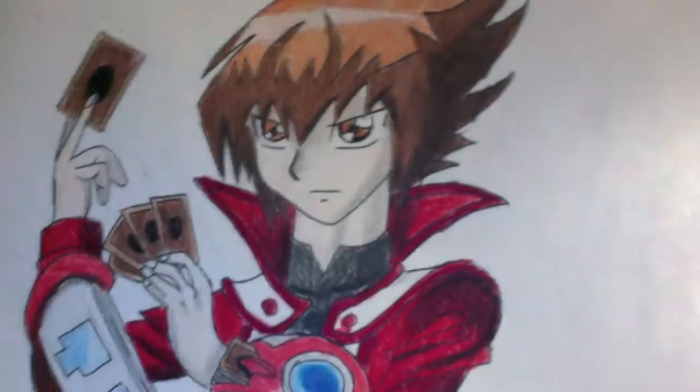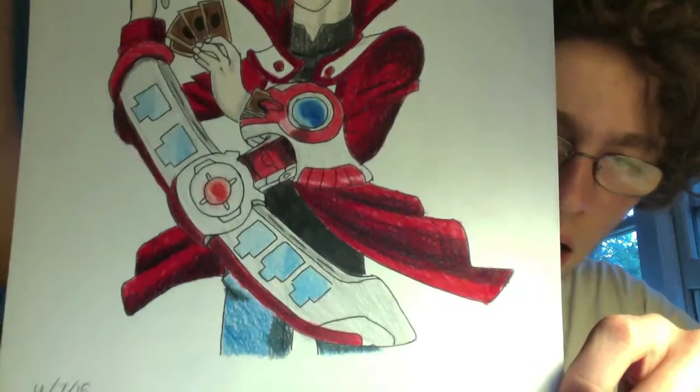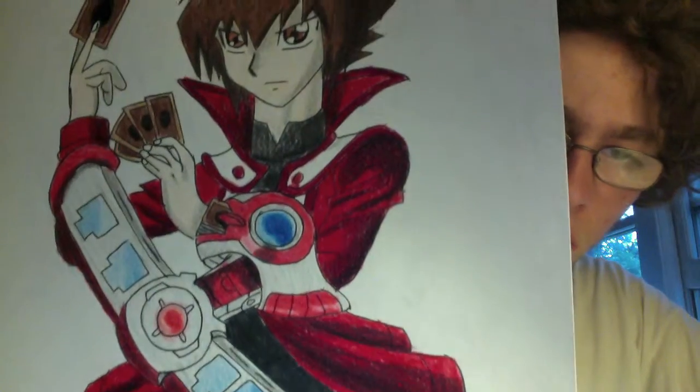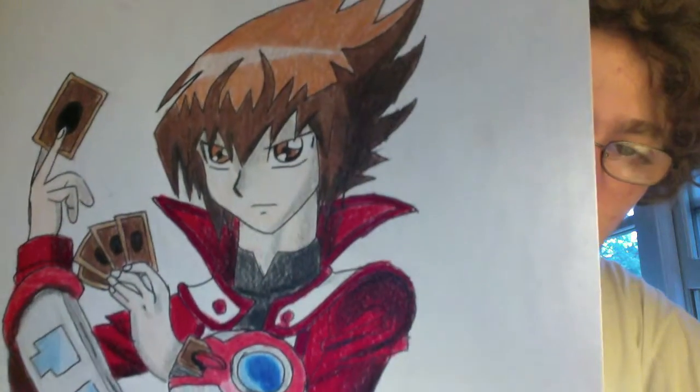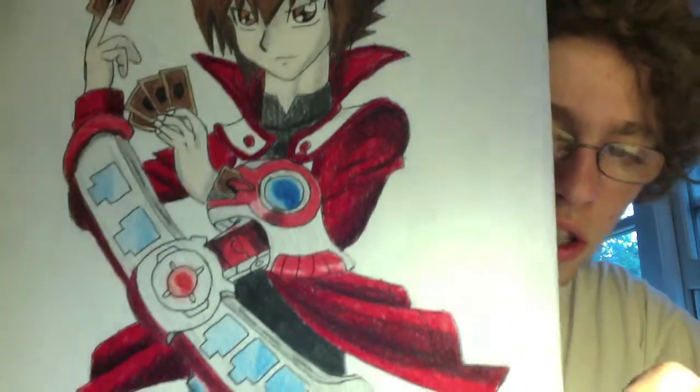His hand looks a little bit weird. I struggled with that. The color is a little bit grainy. I could have fixed that a little bit. Maybe his neck is too long. But I just like the shading in his outfit.